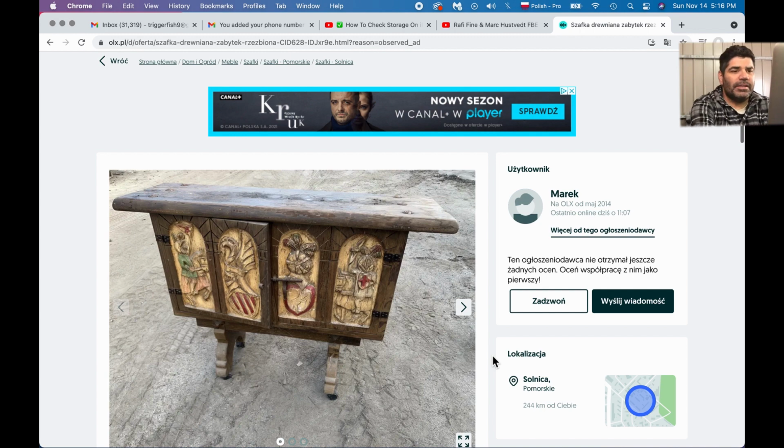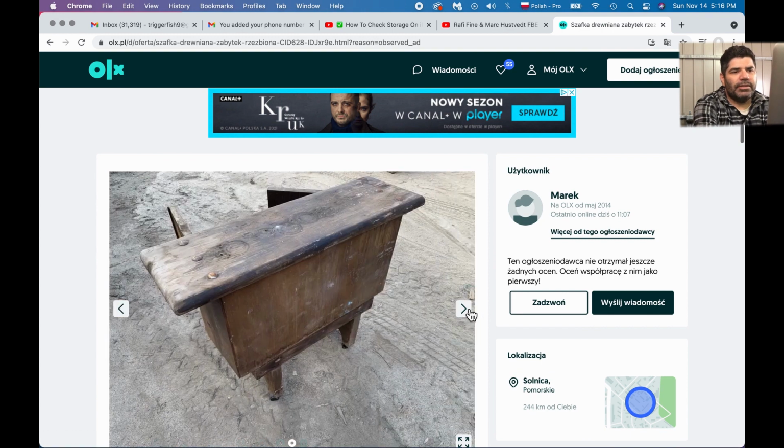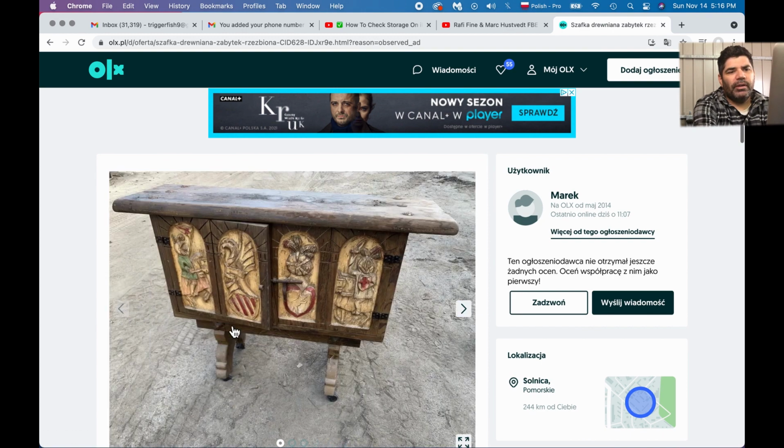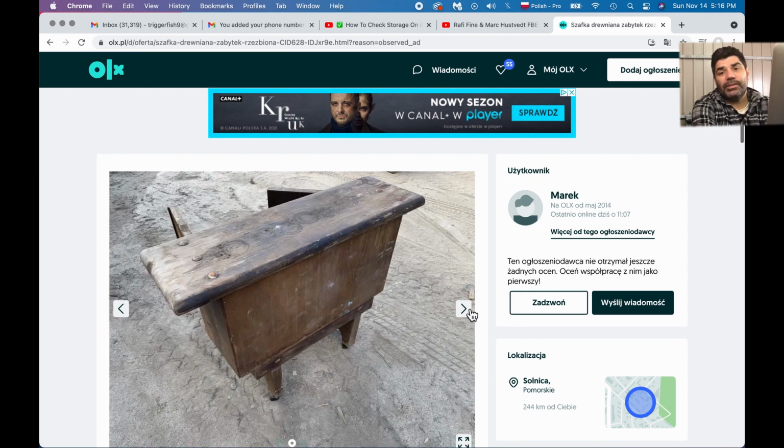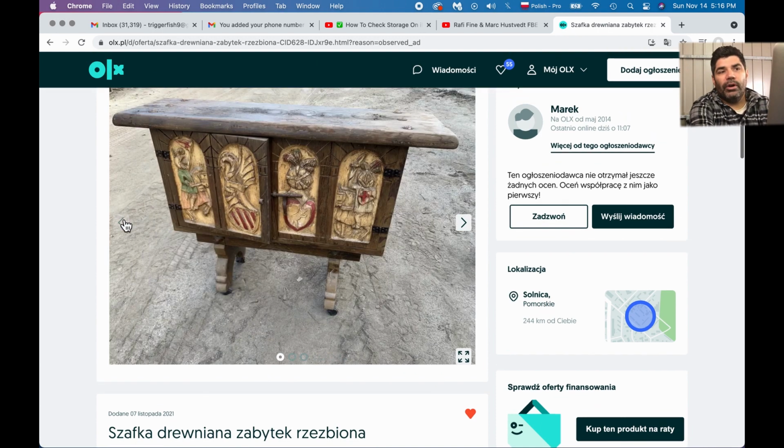So this looks like maybe a bedside cabinet or something, and it is carved with crusaders on the door panels here. So you can tell it's authentic and it's kind of old, and they're asking $75 for that. It's a really neat piece of folk art.